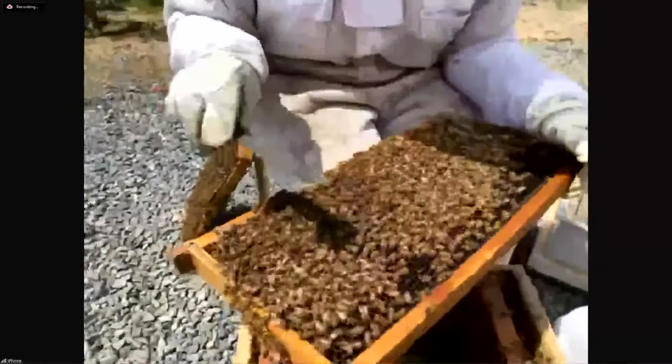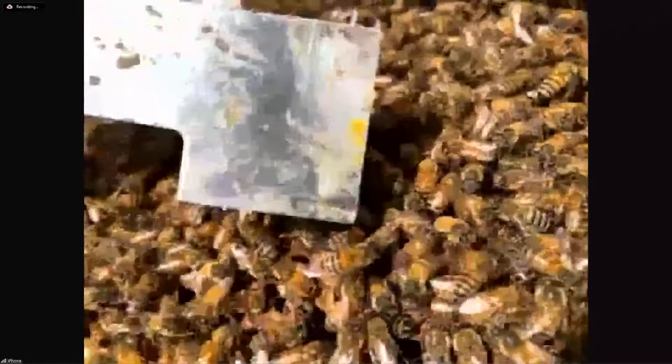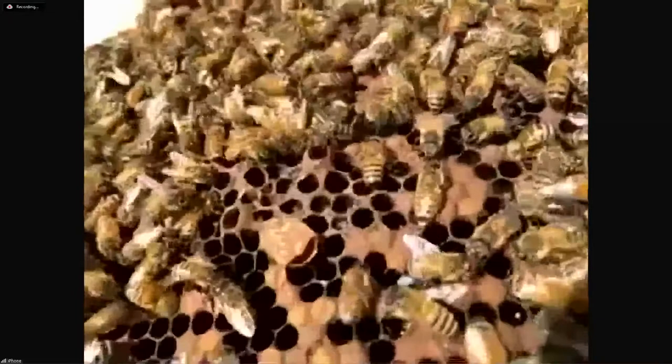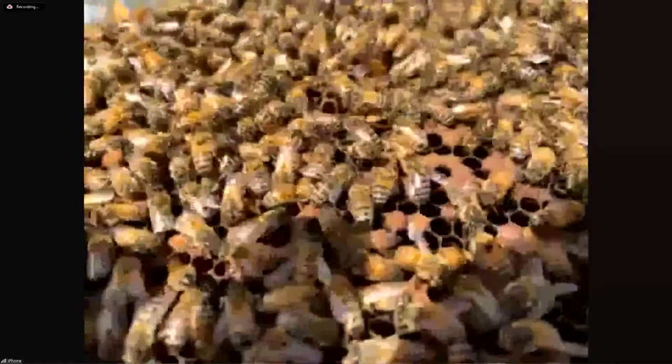As Jessica told you about the queen, the other workers can prepare other queens. Here we have an example of how a cell for a queen looks. Usually workers sometimes tend to build this type of structure to start to rear a queen. They will feed them with royal jelly, but probably these cells are empty because the queen looks to be a very strong queen.